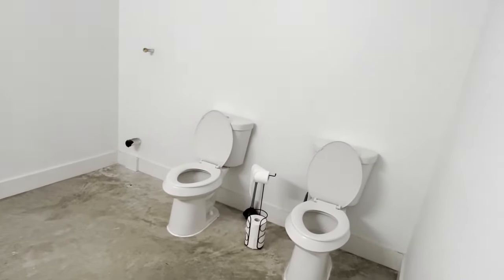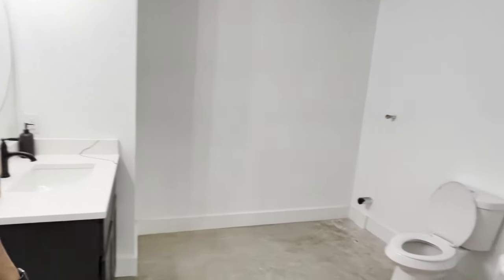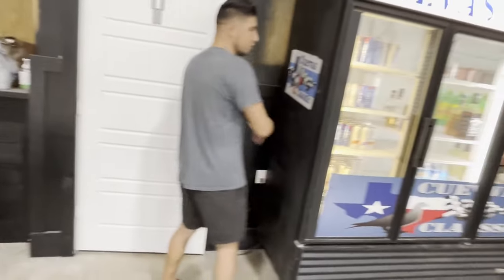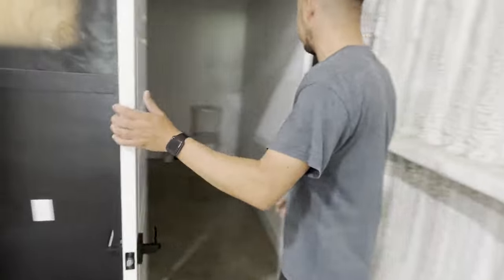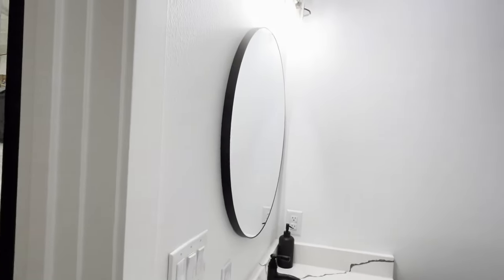Here are our bathrooms for the men. We still have to do the little walls and stuff. That way you're not having a line. Exactly, you can go three at a time. And for the ladies, we also have it. What we're trying to do is make sure people are comfortable.